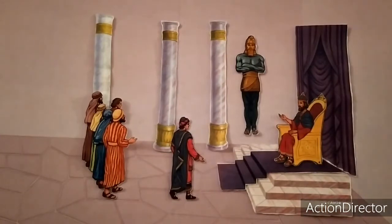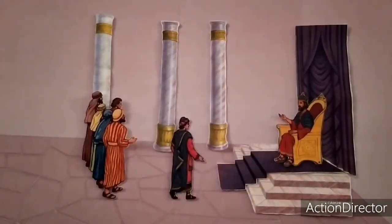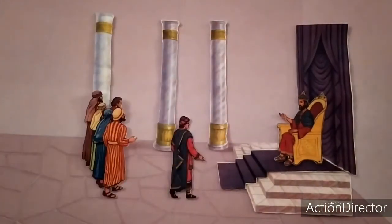And while you were watching, O king, a big stone came and smashed the image at the feet and ground it all to powder, and the wind carried it away. And that stone got bigger and bigger until it filled the whole earth." The king said, "That's it. That's what I dreamed. Now, Daniel, tell me what it means." And so Daniel started to tell the king what the dream meant.